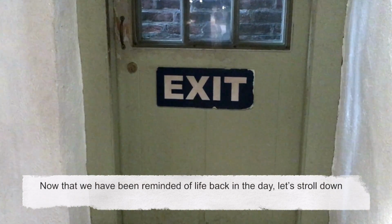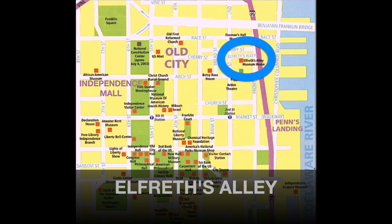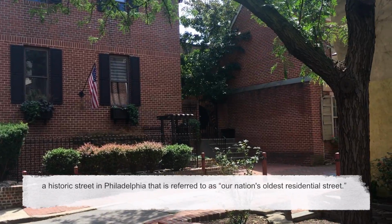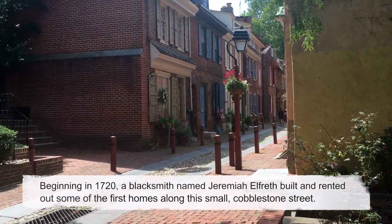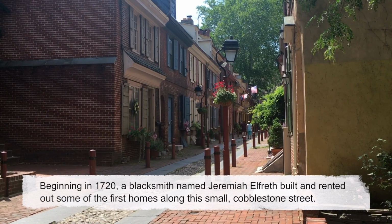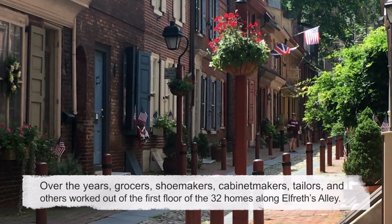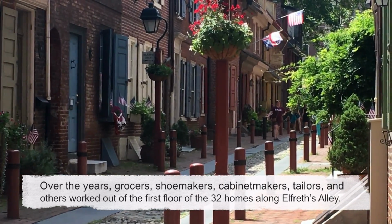Now that we have been reminded of life back in the day, let's stroll down Elfreth's Alley, a historic street in Philadelphia that is referred to as our nation's oldest residential street. Beginning in 1720, a blacksmith named Jeremiah Elfreth built and rented out some of the first homes along this small cobblestone street. Over the years, grocers, shoemakers, cabinet makers, tailors, and others worked out of the first floor of the 32 homes along Elfreth's Alley.